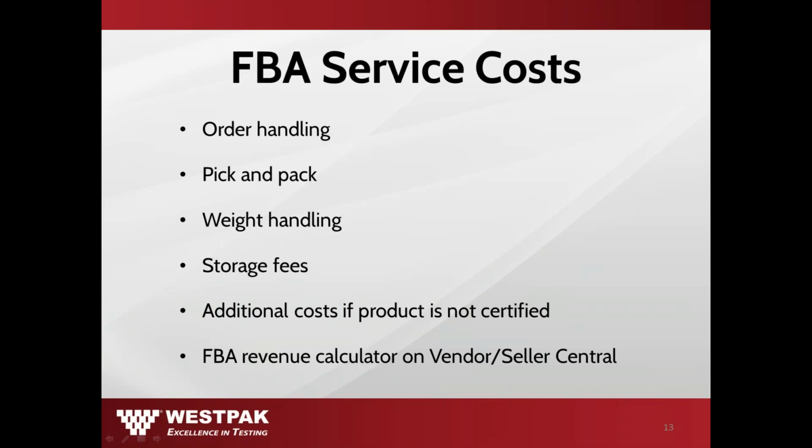Some fees are applied if you decide to use the FBA service. Some of the typical costs are listed on this slide. There may be order handling, picking and packing, weight handling, and storage fees. You also may have additional costs if your product is not certified in one of the three package types. This will include any additional identification, packaging, and prepping that is done by Amazon to send your product. If you go on the vendor or seller portal, Amazon has an FBA revenue calculator that you can use to determine the fees and revenue based on your package type.